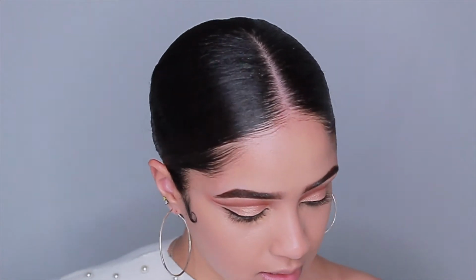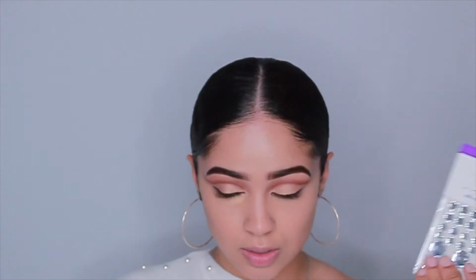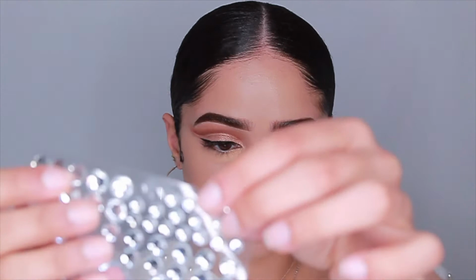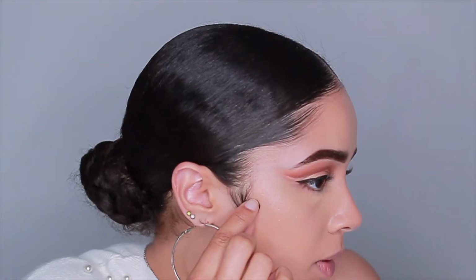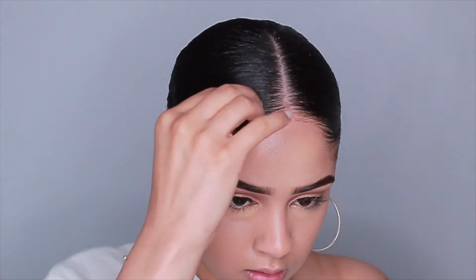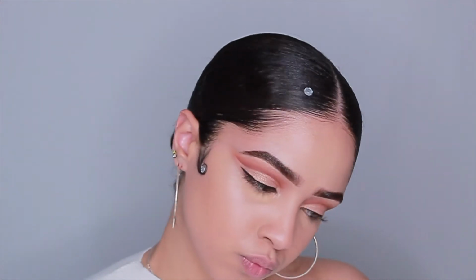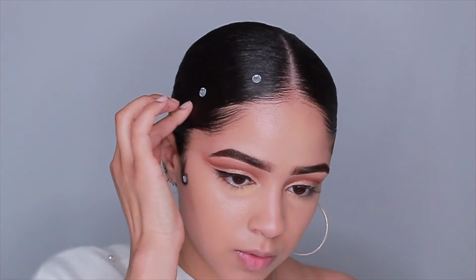So I'm just going to go ahead and move on with the gems. We're going to place the bigger gems first. I'm going to start with these ones because they already have stickers on the back. That way I don't have to use glue. So I'm going to take one of these small ones. I'm going to place it in my really cute sideburn. Cute. A couple of these ones.